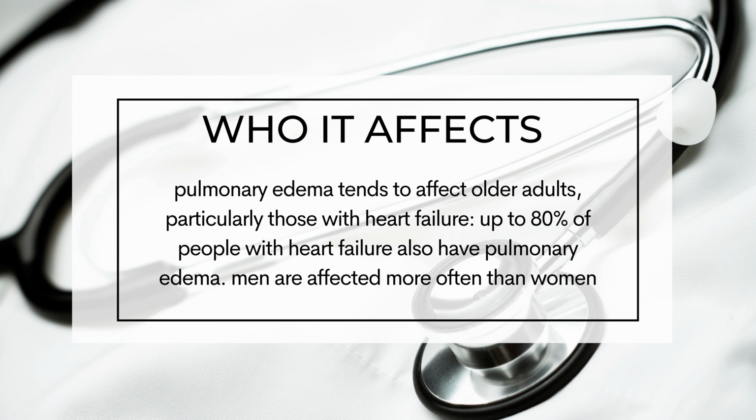Pulmonary edema tends to affect older adults, particularly those with heart failure. Up to 80% of people with heart failure also have pulmonary edema. Men are affected more often than women.